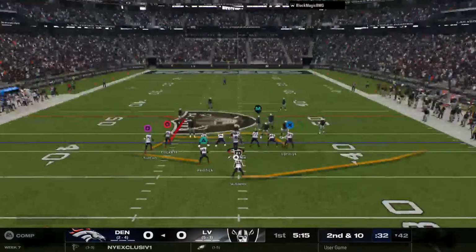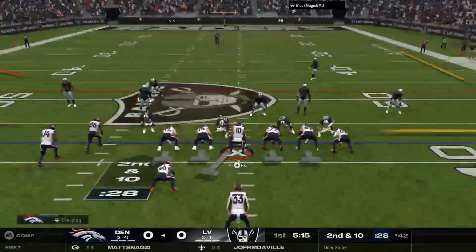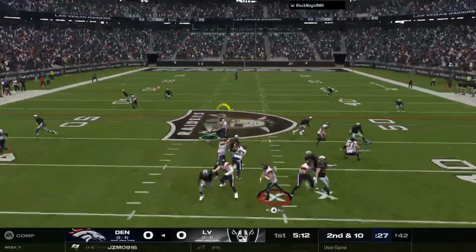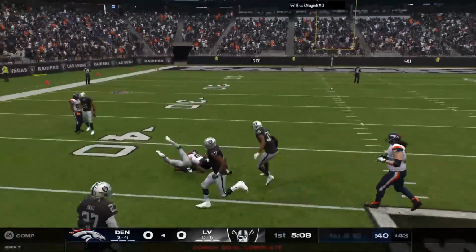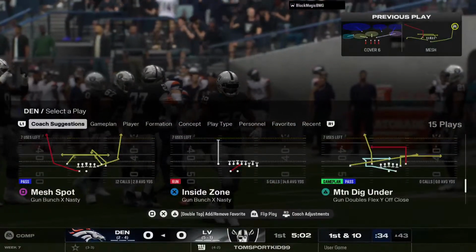Here's 2nd and 10. Nix to the air. It's a short one here, complete to the tight end. And he's going to have another first down as the tackle comes at the Raiders' 43. 15 yards there on the catch and run.